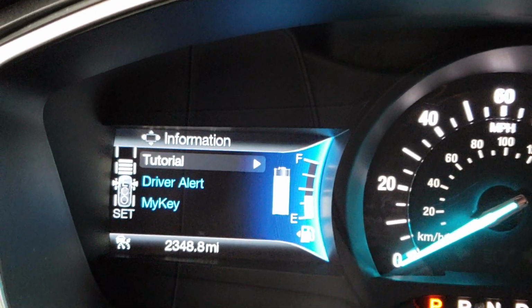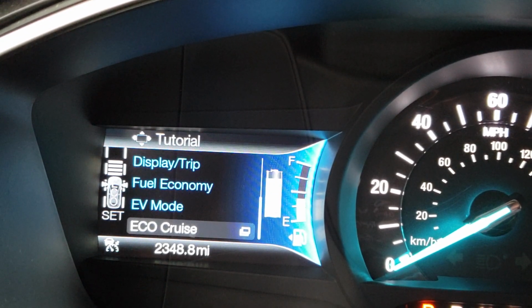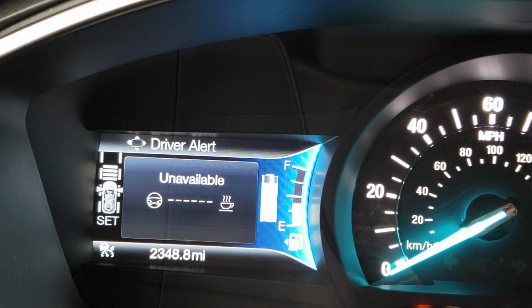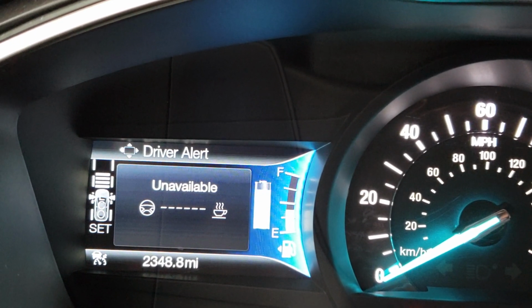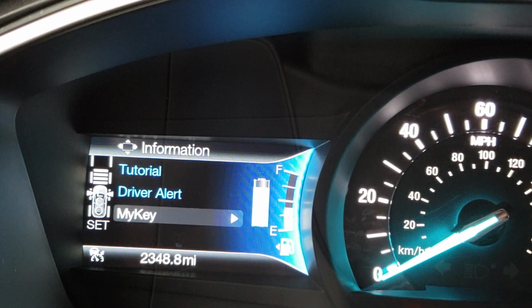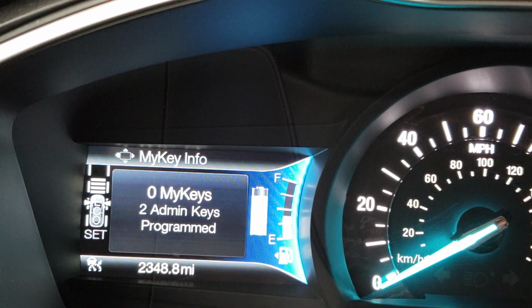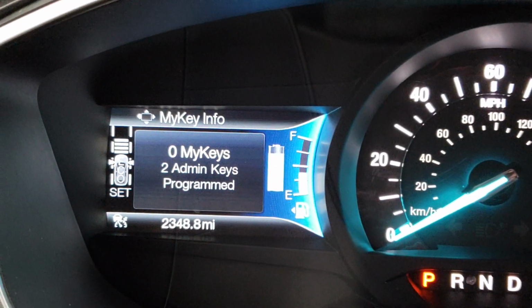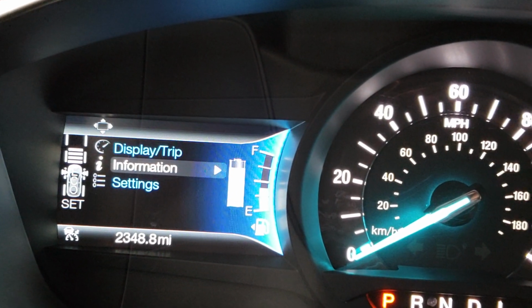Let's see, information, tutorials, various tutorials that you can read. You can't do it while you're driving, but you can read them. Driver alert, let's see. Oh, yep. Driver alert basically tells you when to stop, get a cup of coffee, and so forth. They just love adding these guru-type things in there. My key, I haven't really looked deep into my key. I can't tell you what that is. I believe you can program keys to do certain things so people can only drive in certain areas, just in case you've got teenagers and you don't want them doing certain things in your car. I haven't really looked into it. I'm going to let you guys do your research. It doesn't really apply to me.